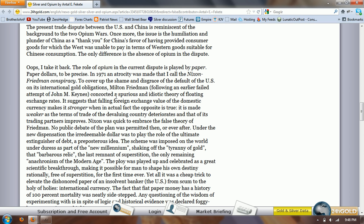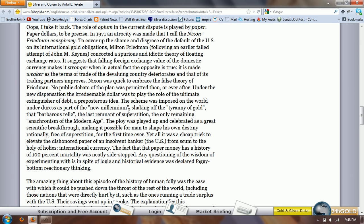In 1971, an atrocity was made that I call the Nixon-Friedman conspiracy to cover up the shame and disgrace of the default of the U.S. on its international gold obligations. Milton Friedman, following an earlier failed attempt of John Maynard Keynes, concocted a spurious and idiotic theory of floating exchange rates. It suggests that falling foreign exchange value of the domestic currency makes it stronger when in actual fact the opposite is true. It is made weaker as the terms of trade of the devaluing country deteriorates and that of its trading partners improves. Nixon was quick to embrace the false theory of Friedman.